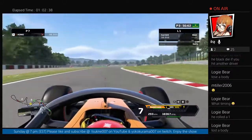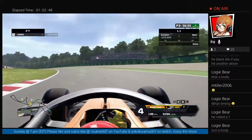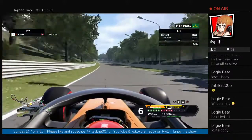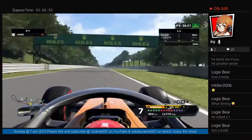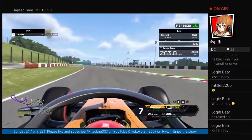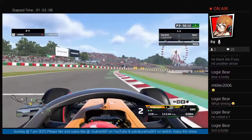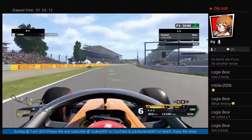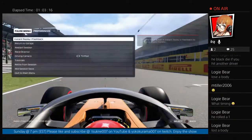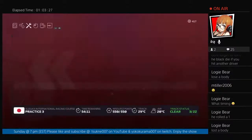And at least this grid penalty is not 50 places at Monaco, where I'd be starting in the back of the field, where Monaco was hard to overtake. Alright, there we go with that. And now on to qualifying.